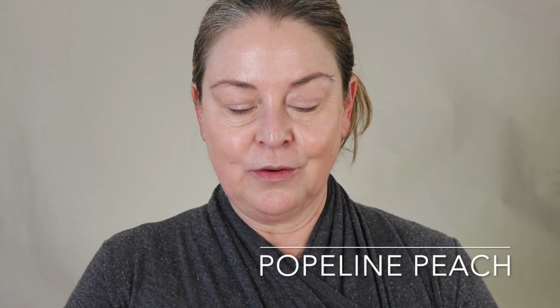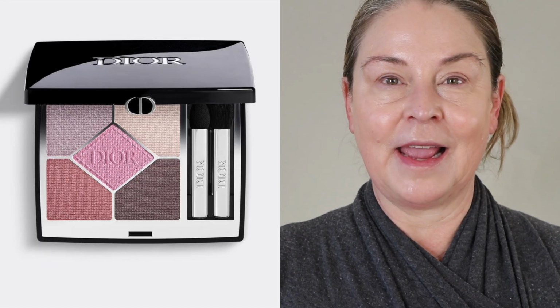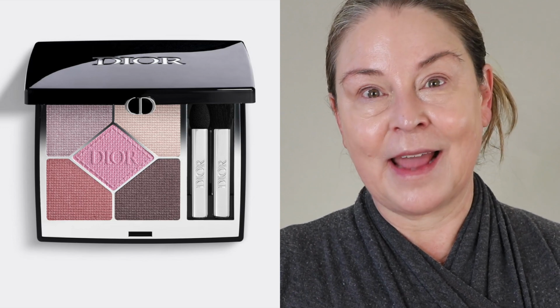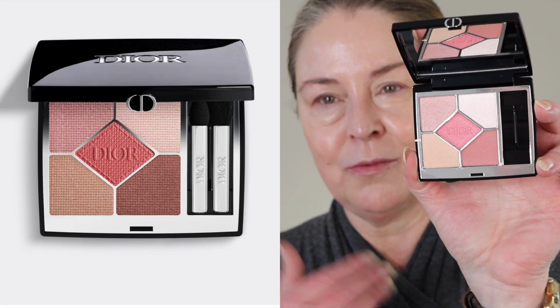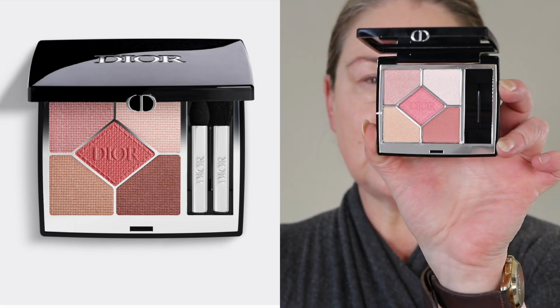I decided to go with another blush color because the palette wasn't my favorite palette. This is called Peach Popeline, and the other one I think is called Pink Organza, and it had this kind of lavender pink in the center, which if you're new here, I am really into lavender. I think it's underdone in makeup and it's beginning to happen now, so I'm pleased. But I got this one, and online I thought, well, okay, I see the peach, but I see a little pink as well, which suits me a little bit better.